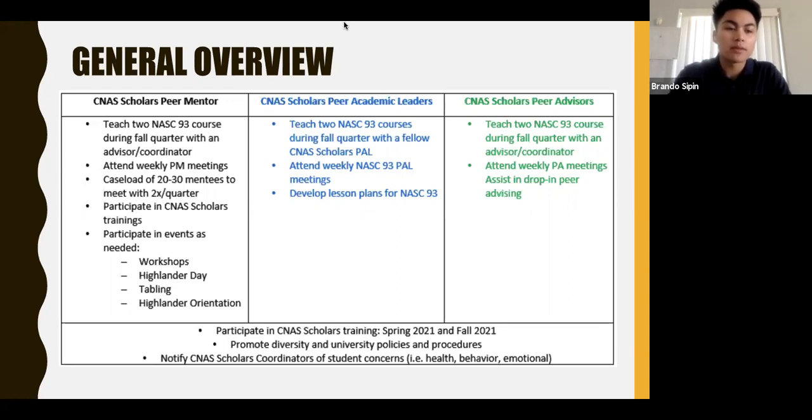So starting off with peer mentor, it's going to be your 8 hours a week type of position where you're going to get a large caseload of first years. So again, Olivia and I are peer mentors ourselves. We have a caseload of 20 to 30 mentees, and one of our main responsibilities is actually meeting with each of them twice a quarter and just asking them questions if they have about UCR, referring them to different offices and whatnot. And yeah, just being their mentor really. And on top of that, we get to teach NASC 93 for the fall quarter with an advisor. So for example, Olivia would teach with her advisor and then I'd teach with mine. And that's only for the fall quarter.